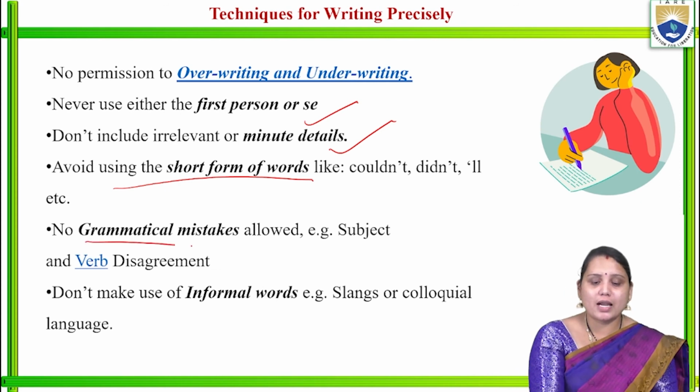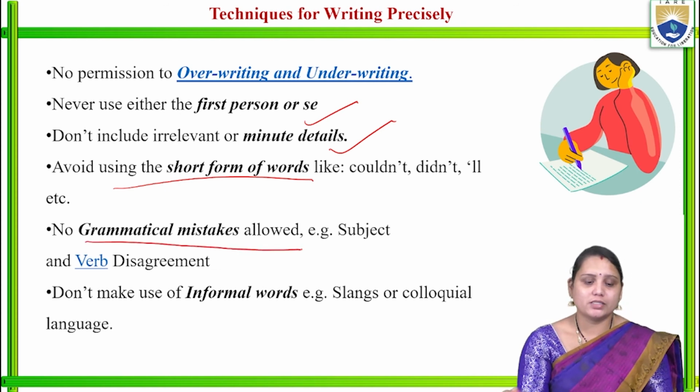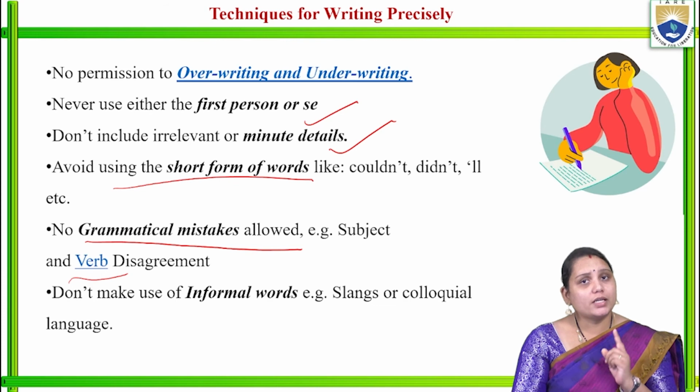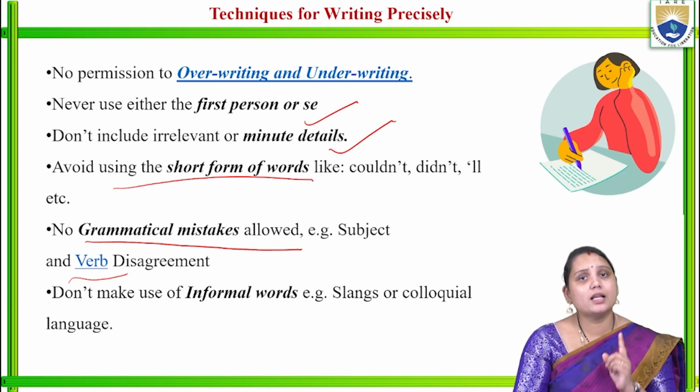Next, no grammatical mistakes allowed. No subject and verb disagreement. Your way of projecting the structure of the sentence with subject and verb agreement must be clear. There should not be any disagreement between the subject and the verb.